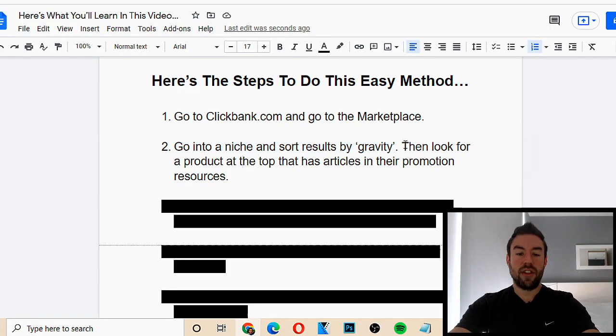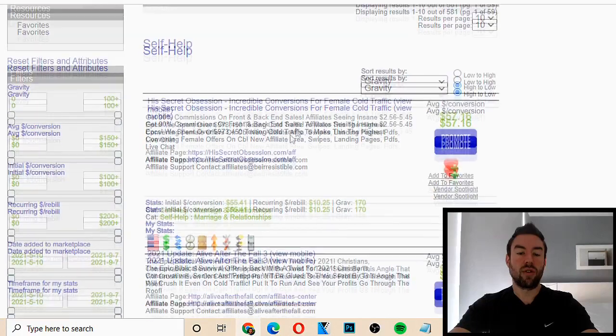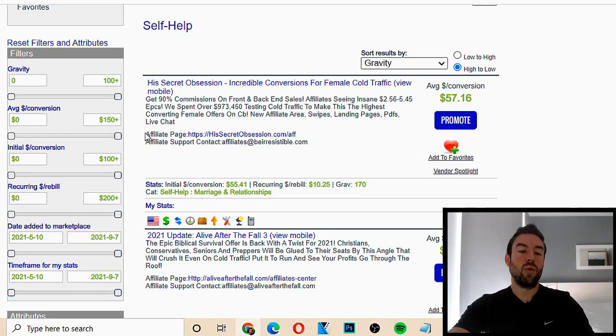Now it says, then look for a product at the top that has articles in their promotion resources. Okay, so how do we find if this product has articles? Okay, so we just want to choose one. And then where it says affiliate page, we want to open up that in a new tab.